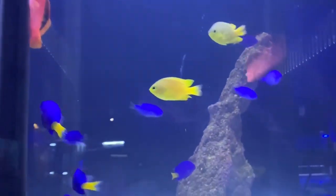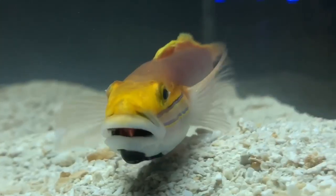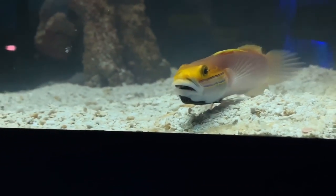Nick is also able to source fish, including this clown trigger, another bucket list fish for me. I love this Japanese Bella Goby.